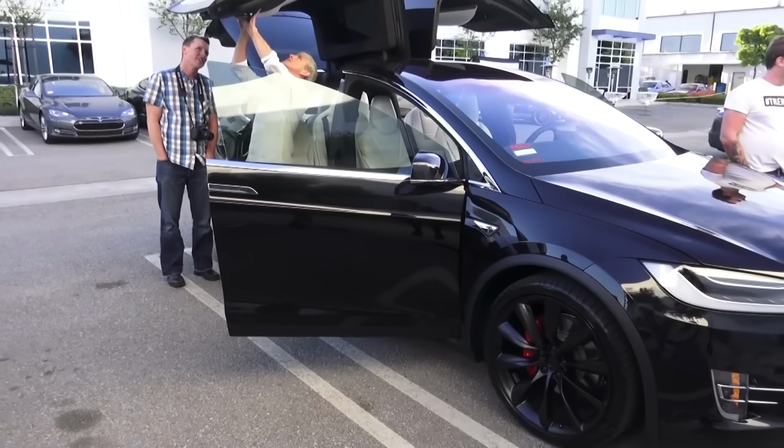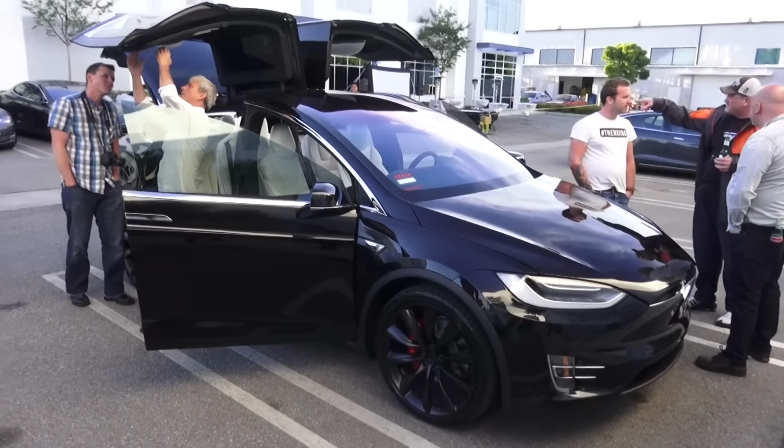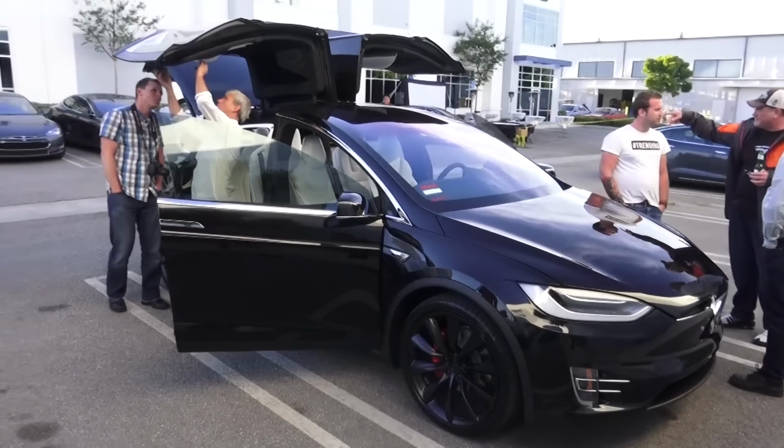So we've got Nicholas Zart and Kyle Field here checking out Gene's Model X for work, not personal use. It's got the doors up, beautiful car. It's like everybody says, it's a lot bigger in person than it looks in video and pictures. Good to see you, man. It's a beauty.